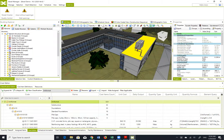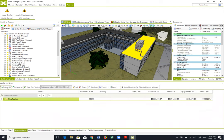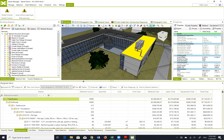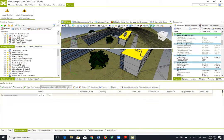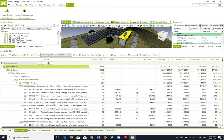Later, I can even double check if all the elements have correct properties. But in this case, just go to auto assign cost items. And as you can see, this cost version is created right now. I see all the cost items.